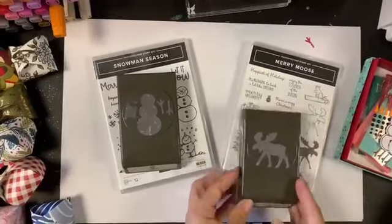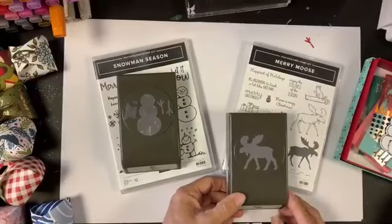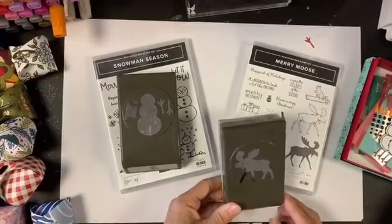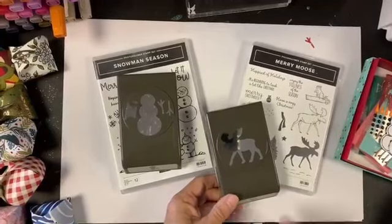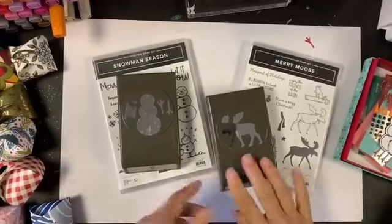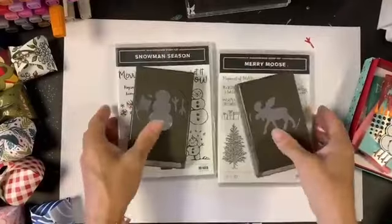The moose, of course, is going to go far beyond Christmas. You could do some great masculine cards if you camp. You know, if you've ever been someplace in the wilderness and you live in Maine and Canada and all those great places, I think the moose is going to be popular, as well as the images. So the 2 punches especially are something to think about.